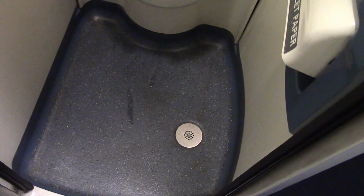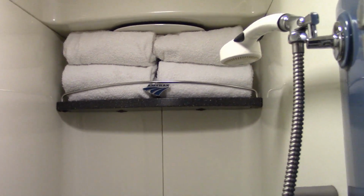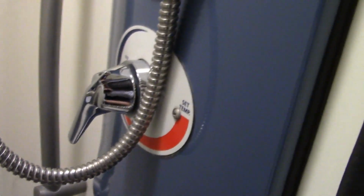So this is your bathroom. Toilet, drain there in the floor. And if you go up behind, up on top there is all your bath towels. Over here is your shower head. So you just stand here, close the toilet lid, and then take your shower. There's a bar here to keep yourself steady if you're showering when the train's moving, and yeah, you want to be steady then. And just push button here.